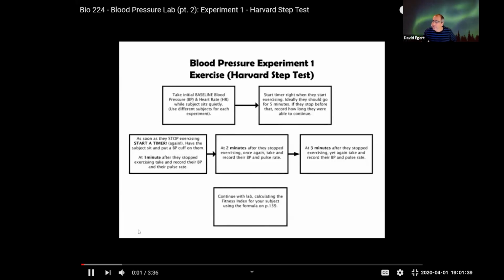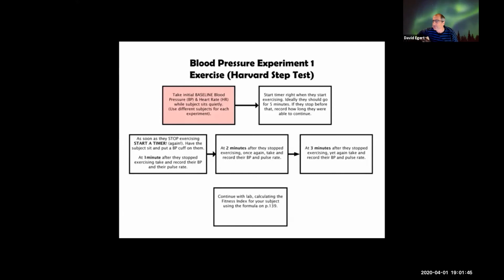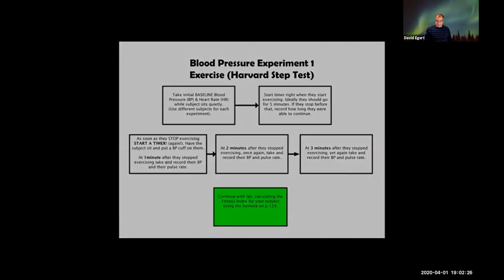All right, we're going to start with an overview of the exercise part of the blood pressure experiment, where you take an initial baseline blood pressure and heart rate for your subject while they're sitting quietly. Then you start a timer, and they do the Harvard step test, going up and down on the step for 5 minutes. As soon as they're done, you start a new timer and have them sit down. After 1 minute post-exercise, you take their blood pressure and heart rate. At 2 minutes post-exercise, once again, you take their blood pressure and heart rate. And at 3 minutes post-exercise, once again, you take their blood pressure and heart rate. After you've got your data, you can calculate their fitness index and continue on.